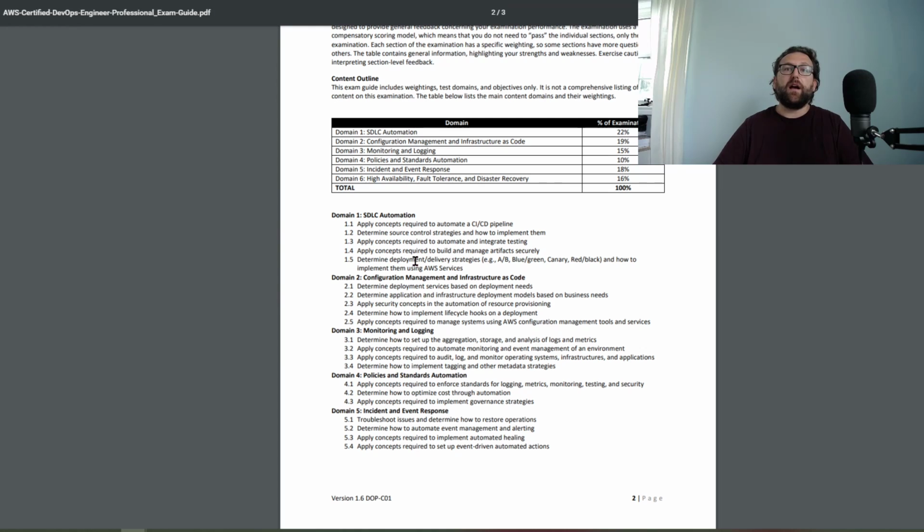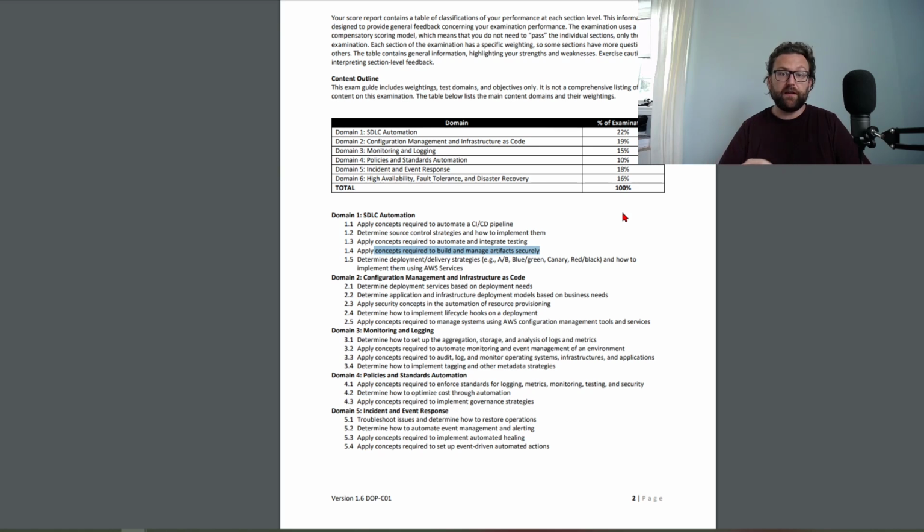What are we at now? Building and managing artifacts, security, right? What are your repositories going to be? Like, where do you feed data from CodeBuild? Always remember that there are specific places where you can output the artifacts from CodeBuild. And of course, strategies: blue/green, canary, red/black, and how to implement them with AWS services.